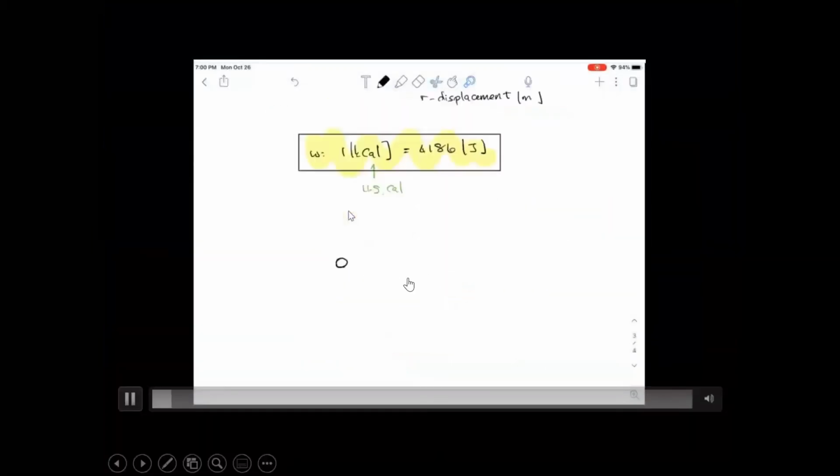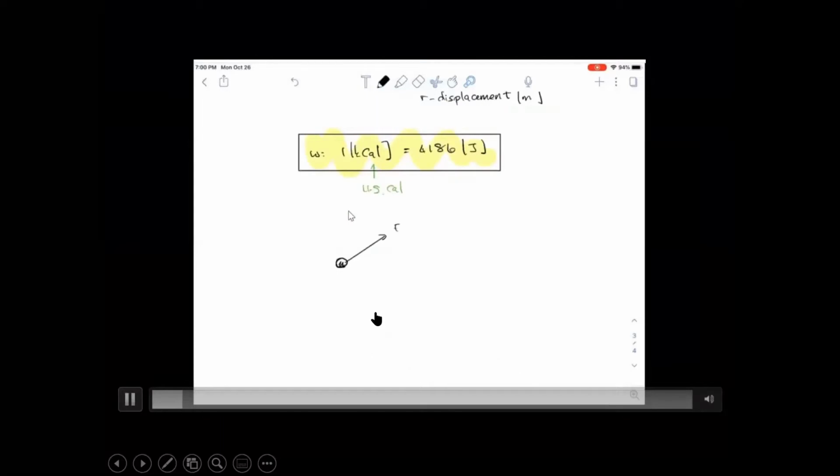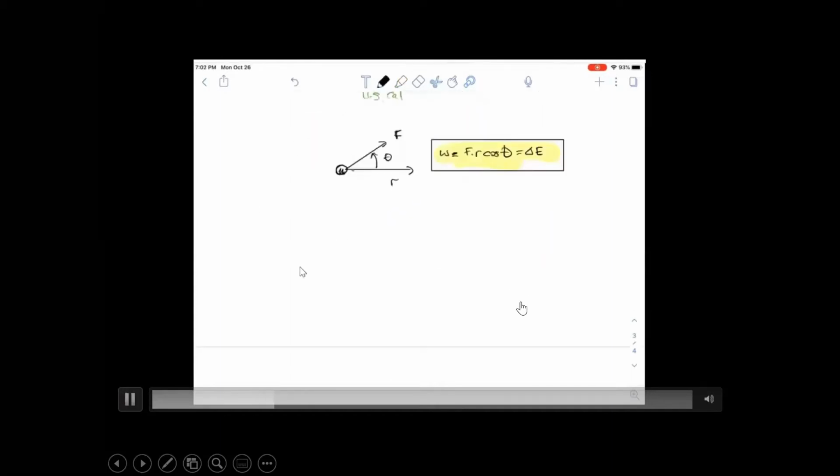All right, so that's the formula. Notice that this time the force is going to be coming at an angle. Here, the force and displacement are in the same direction. What if the force is coming at an angle just like that? The displacement is happening in this direction, so the force responsible for this motion is going to be the component of this force along the direction of motion. The component is adjacent over the hypotenuse, so it's going to be force times cosine of the angle. That's the parallel component of the force, along the direction of r, which is responsible for transferring energy in or out of the system.